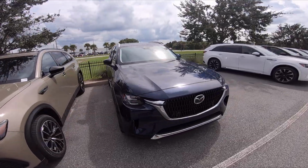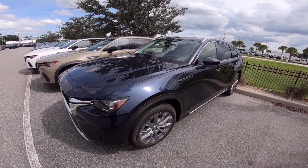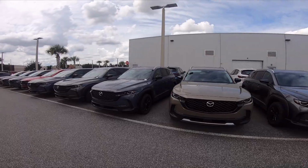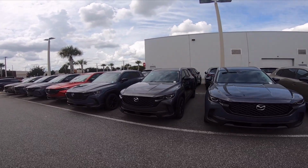I'm going to help you guys decide whether it's better to go with a lower trim level Mazda CX-90 like this one over here.